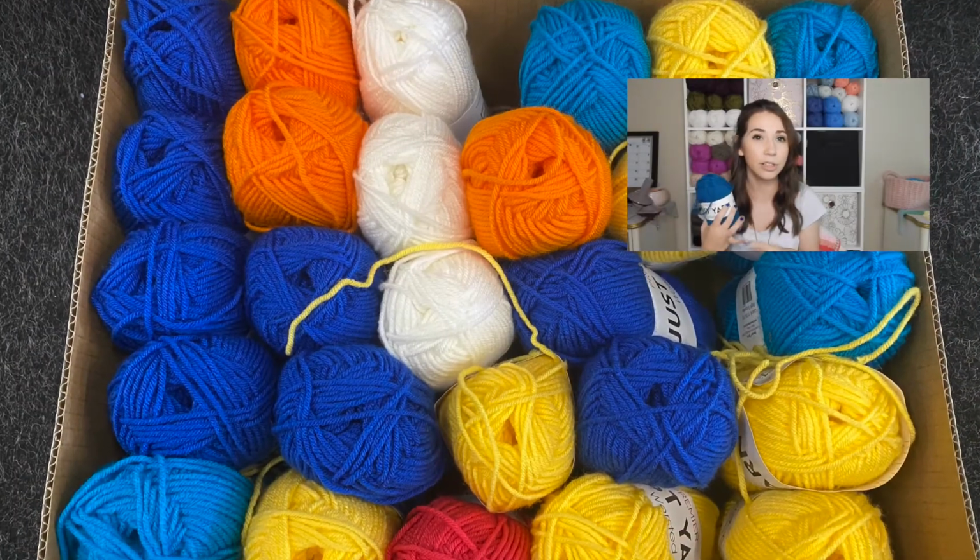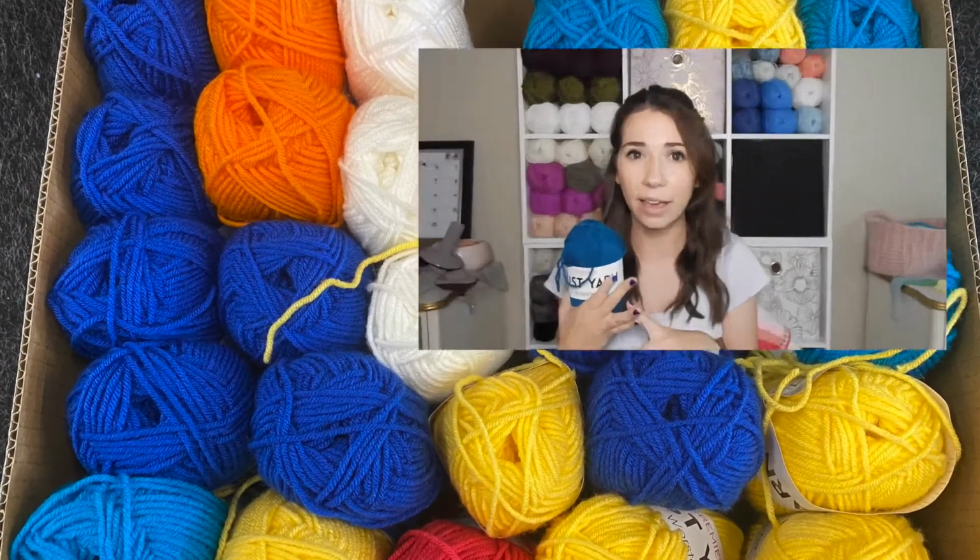It's $1. I did get this color right here, which is a really pretty kind of fall teal color. And it's in the shade Spring Green. And this is the only fall color they had. They had a bright orange, a bright yellow, a white color, an aqua color, and then kind of your traditional blue color.